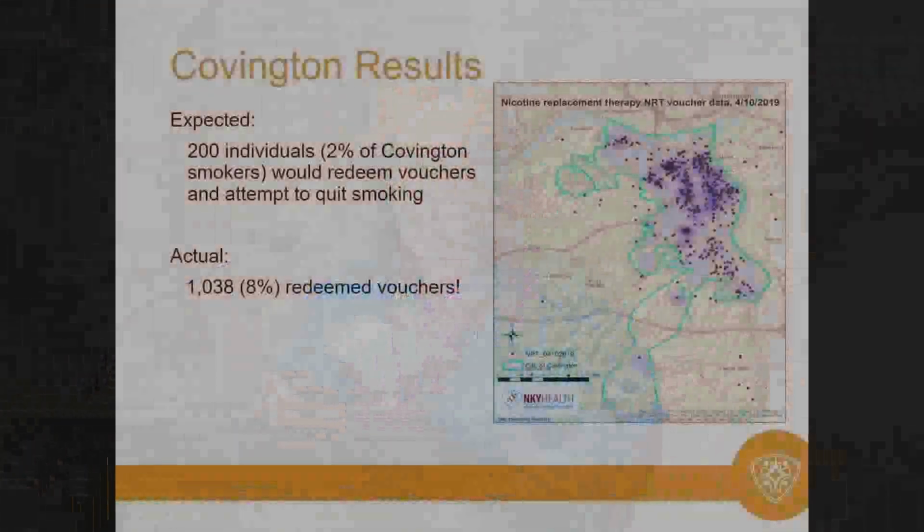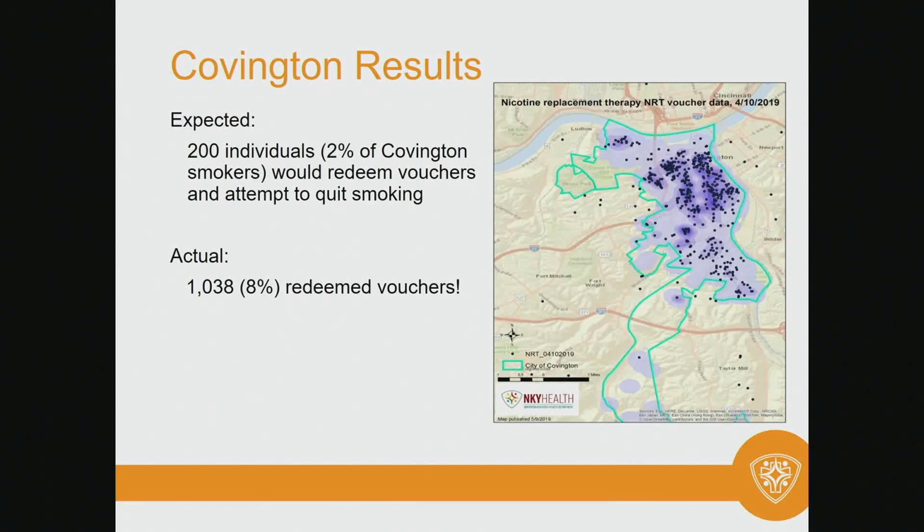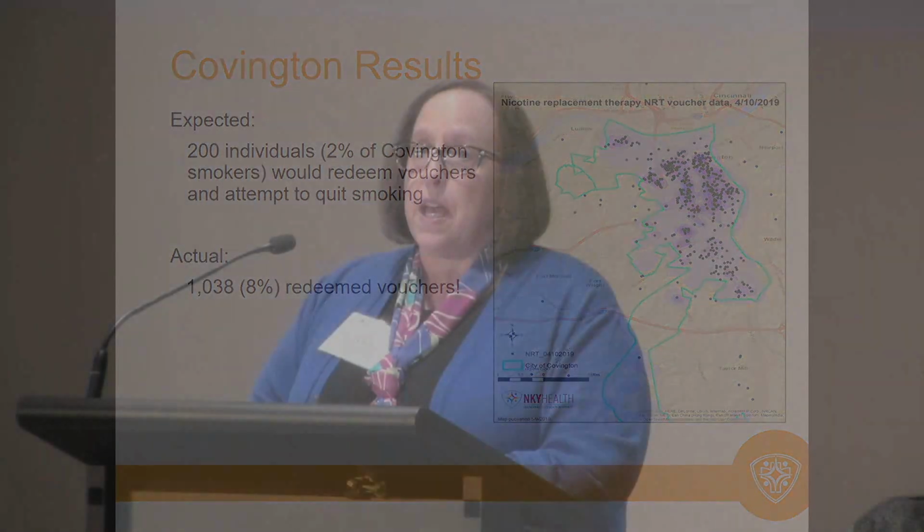So our results, we expected about 200 people to turn in vouchers and attempt to quit, about 2% of the Covington smokers. And in actuality, we had over 1,000 vouchers turned in to neighborhood pharmacies, which is tremendous, 8% of the smokers.